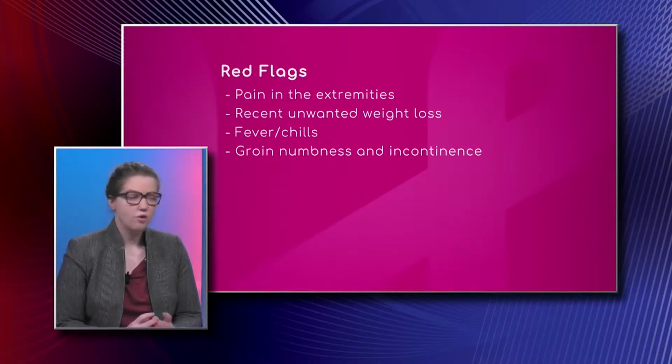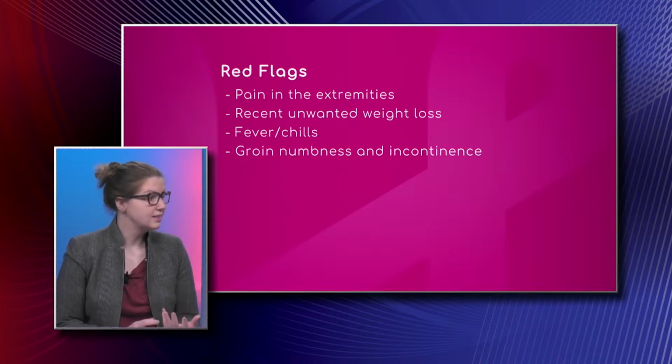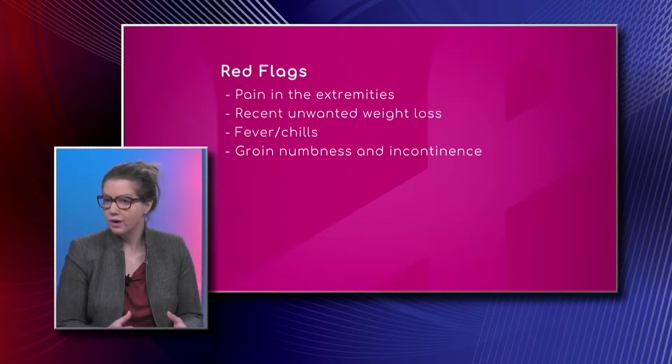Oftentimes when we have a herniated disc, that will compress a nerve root and it will cause focal pain. But it's really the weakness or the numbness that are more of a concerning feature versus just the pain itself. Okay. Unwanted weight loss, fevers, chills, and sweats, that more points towards a malignancy, and that could be metastatic cancer that's gone to the spine or a spinal tumor that's happened de novo, okay?